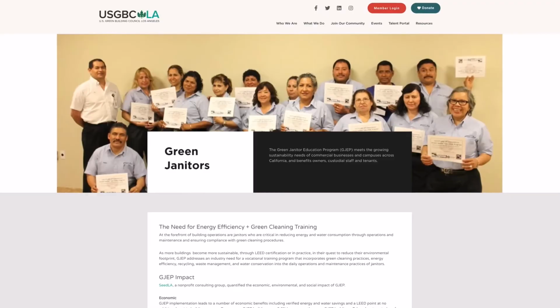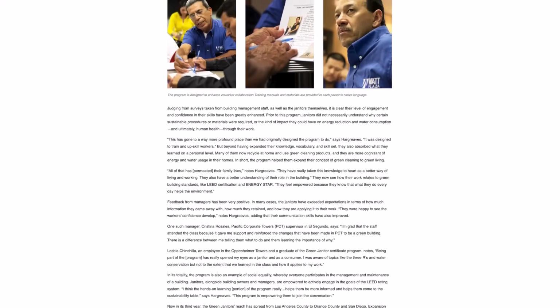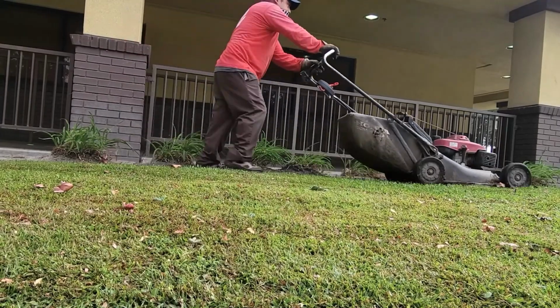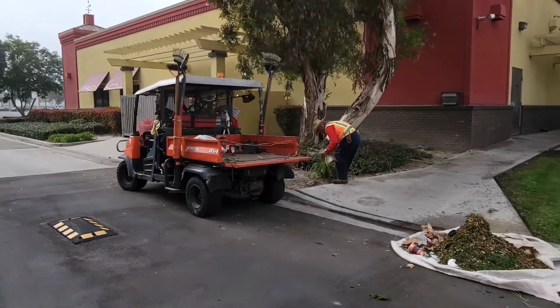Really part of the inspiration for us to work on a program like this was from our Green Janitors program, which works with the custodial and janitorial staff in buildings to really empower them with the awareness around the work that they do and how they're the ones who really decide if a building's sustainable or not. It's really a lot of the same theory around those that are doing gardening work or landscaping work. How do we empower them to understand the context around the work they do and sustainability?